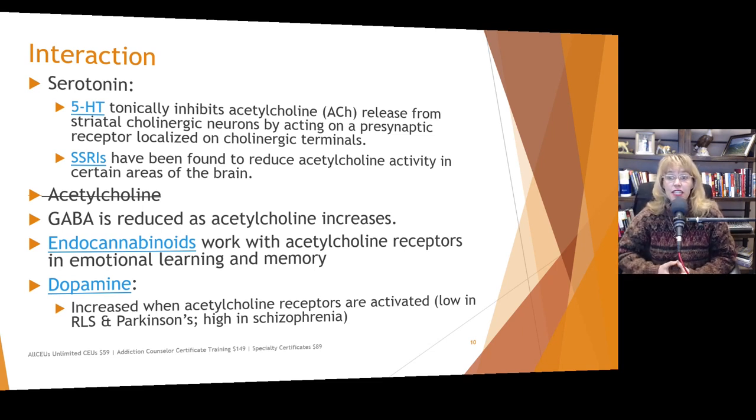Dopamine is increased when acetylcholine receptors are activated. Well, dopamine is our main motivation neurochemical. It helps us with attention, with focus, with perseveration, and not rumination, but persevering and keeping on doing what we're doing. So it makes sense that acetylcholine, which has a lot of those same characteristics, also increases dopamine. Now, remember I said acetylcholine was involved in muscle contraction and helping us have normal, smooth muscle contractions without the tremors, without weakness, without tonic, clonic, anything. So dopamine and acetylcholine are increased together.